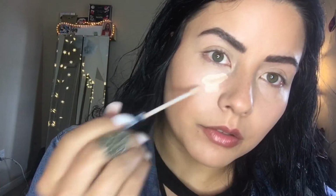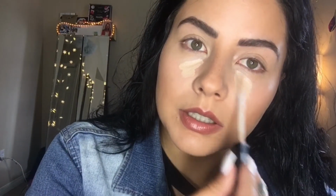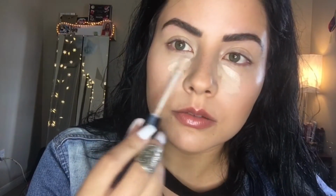I'm just gonna go in with the second layer in this area right here, just because I do like this to be a little more, with a little more coverage. It is so nice. It looks really seamless, almost airbrushed in my opinion.